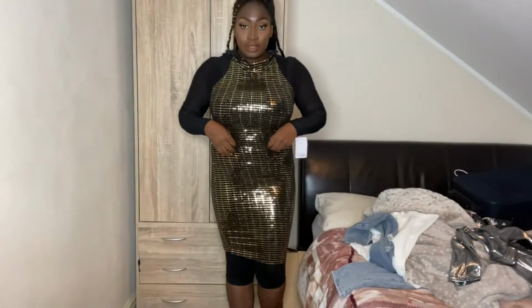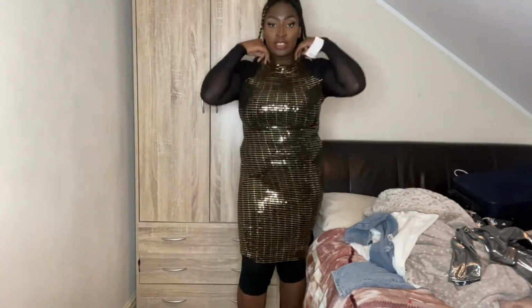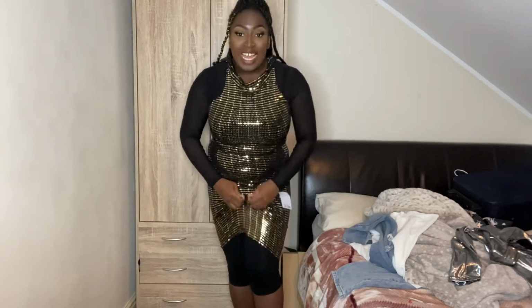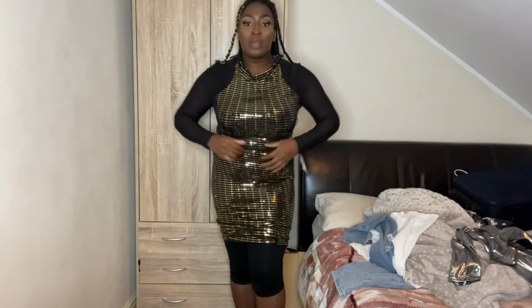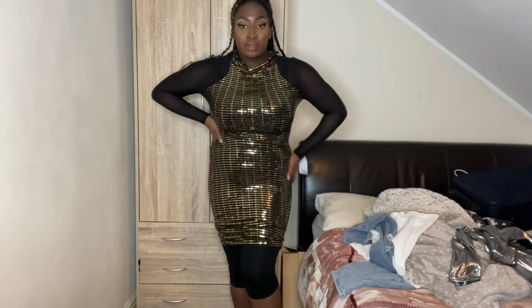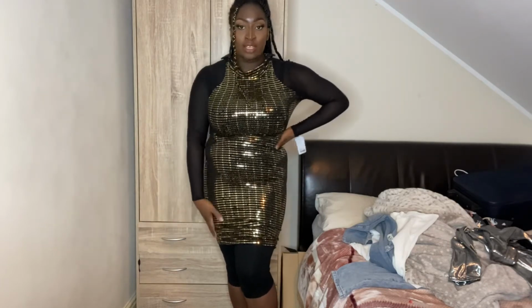This fits me. But same thing, I've never worn it. It's a gold one. I'll actually wear this and show you guys. Yeah, it's a gold one, never wore it, not once. This is how the dress looks. Okay, it's pretty. Now I'm debating whether to sell this one again. It's a pretty dress, I just never wore it once. But yeah, I like the dress though. It's a pretty dress.